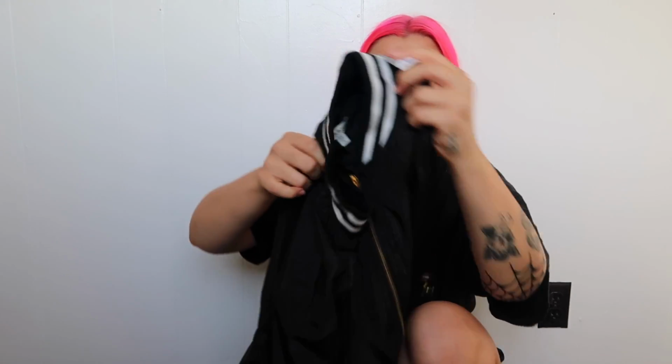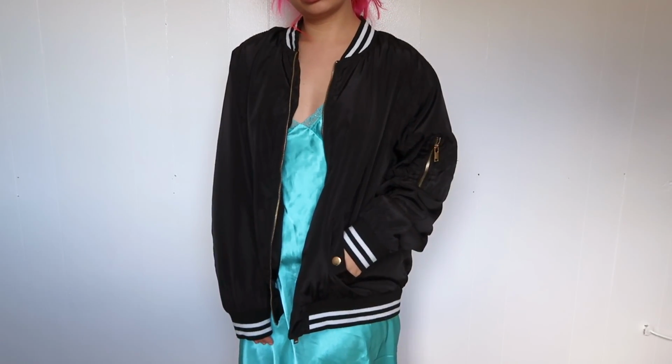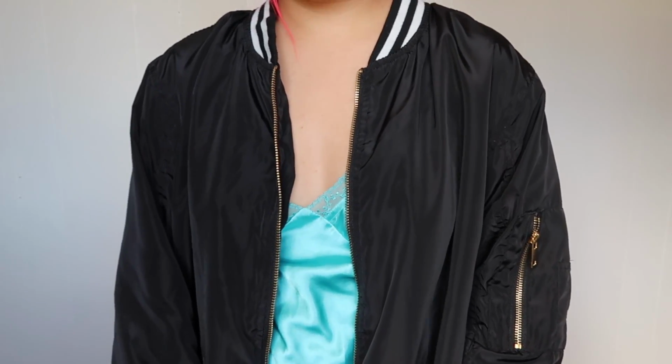This one definitely came from Goodwill. As you can see, it has the little Goodwill tag on it, and this is just one of those things, like I said in the beginning, that didn't sell at a normal Goodwill, so it gets tossed to the bins.